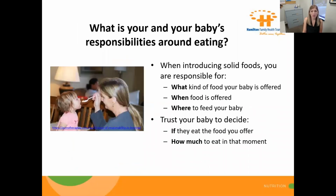So this is something we call the division of responsibility, and this is something that instills that trust between you and baby, and them trusting their own bodies to know when they're hungry or full. And so when introducing solid foods, we'd say that the parent or the caregiver is responsible for what kind of foods the baby is going to be offered, when the food is offered, and where the baby is going to eat. And then we leave it up to the baby to decide if they're going to eat and how much they're going to eat.